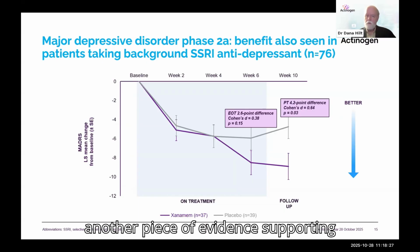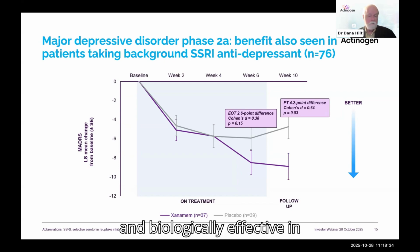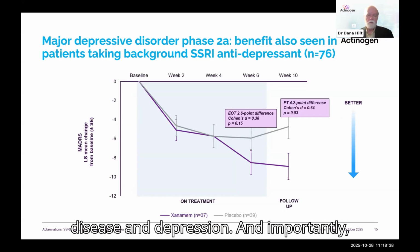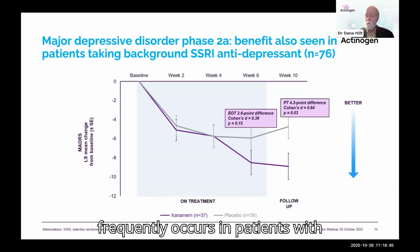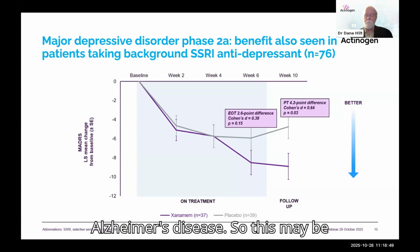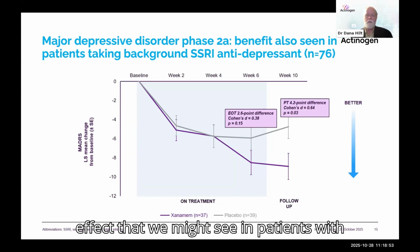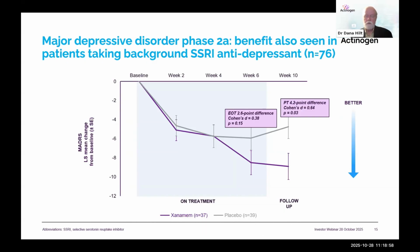And so this is another piece of evidence supporting the conclusion that the drug is active and biologically effective in now 2 different conditions, Alzheimer's disease and depression. And importantly, depression is a risk factor for Alzheimer's disease. Depression frequently occurs in patients with Alzheimer's disease. So this may also be part of the beneficial effect that we might see in patients with Alzheimer's disease with emustadostat. Next slide.